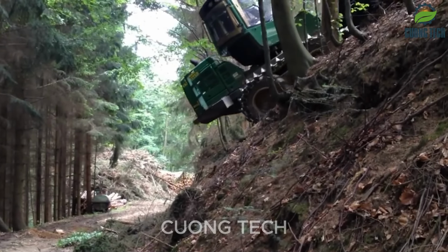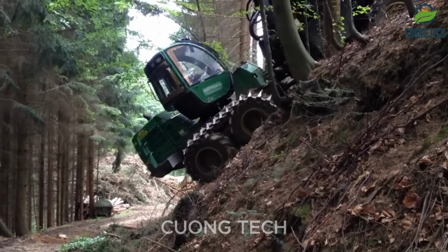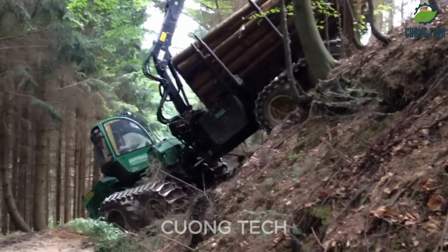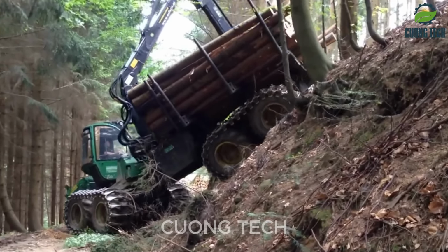Check out this John Deere 1110E forwarder conquering those Austrian slopes. It's like a mountain goat, effortlessly navigating the steep, rugged terrain with a full load of timber.